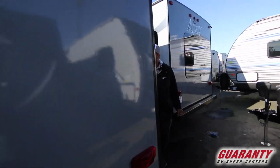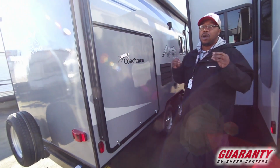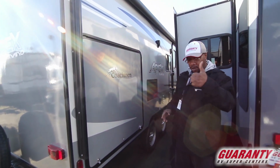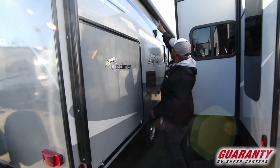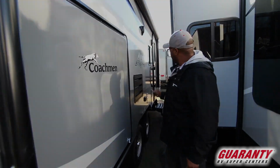It also has an outside kitchen, one of the only small trailers, one of the only small ones that have an outside kitchen, and it's not a bunkhouse, so that's pretty cool. Power awning, and you have two speakers outside.